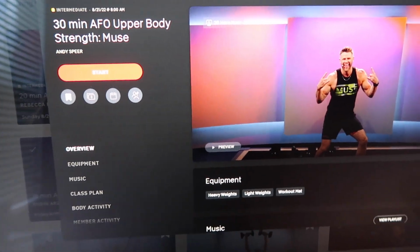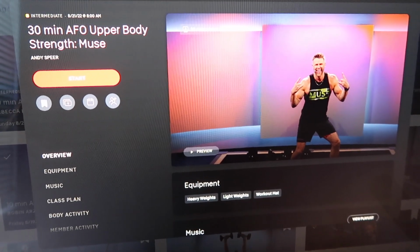This is what we're doing today, the 30-minute upper body Muse. Let's get it done.